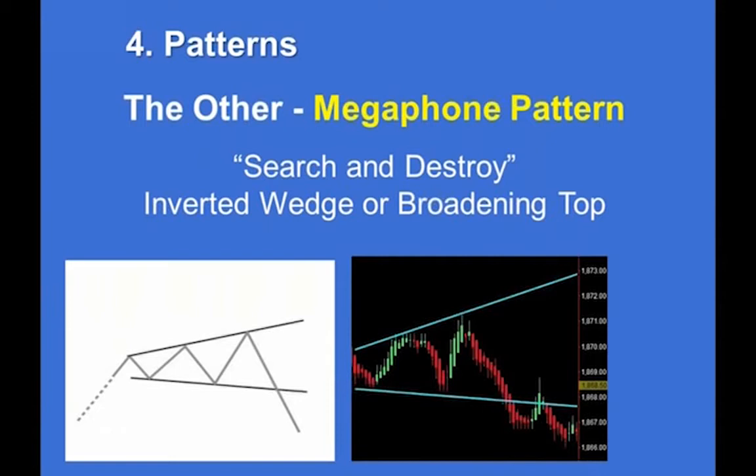A lot of people, you don't hear them talk about this, right? They just say, oh, it's choppy. Oh, we can't get in. Oh, the volatility's increased. It's a wedge. It's an inverted wedge. It's a search and destroy algorithm. It's called a megaphone pattern, okay? Anybody want to guess why it's called a megaphone pattern?